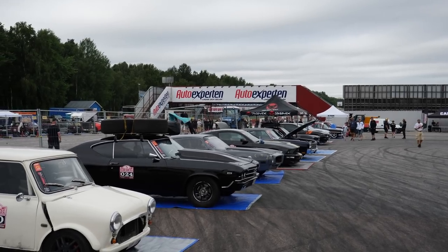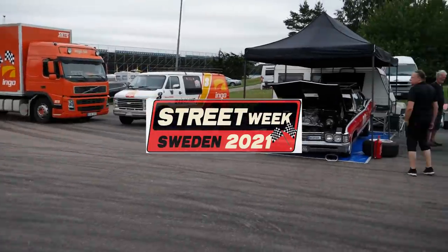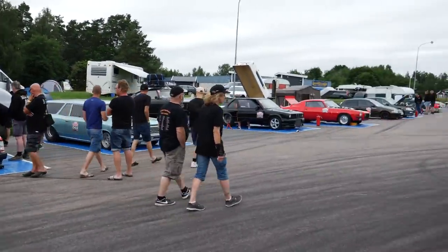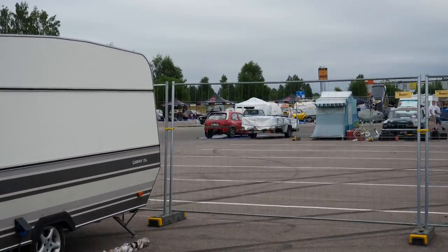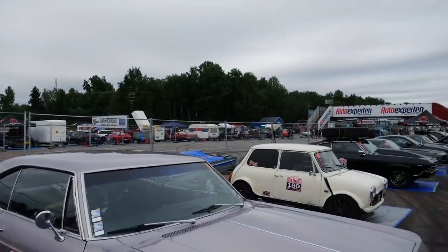I'm at Mantorp Park, and it is the last day of Streetweek, or yeah, the last race day of Streetweek. So let's see what cars have survived this week, and I think it's several cars I missed to feature on the last video. So yeah, I will go around and check the cars and some racing for today.